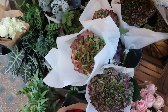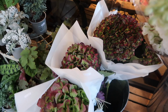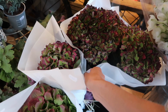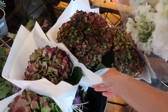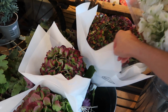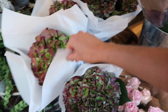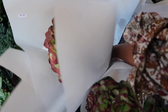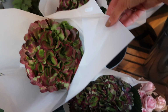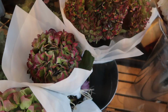I'm so tempted to pick up a few of these hydrangea mop heads to add to our Christmas tree. The colours are just so beautiful, and I have never seen hydrangeas this huge before. Actually, that's a lie. I have at Daylesford, and they are £17 per head at Daylesford. Not sure how much they are here. £10. Well, that is a lot more reasonable, but still very expensive for flowers.